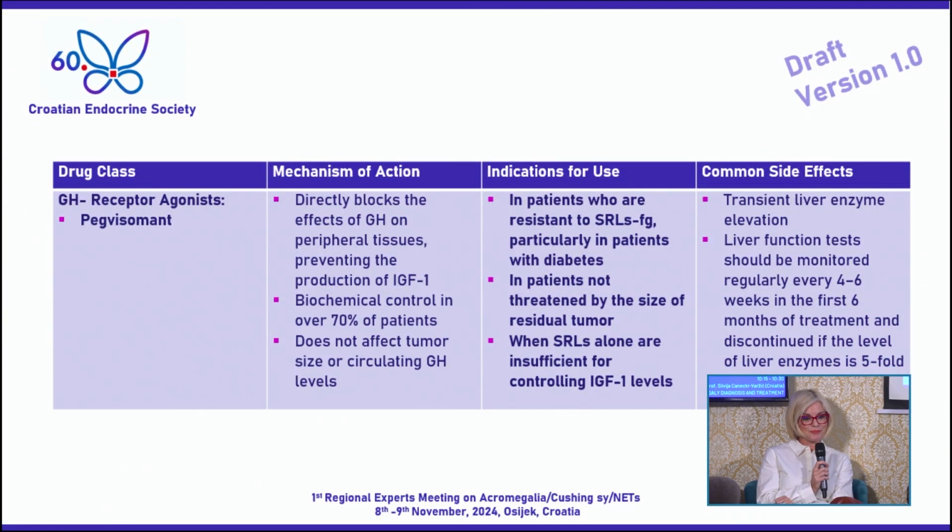The next drug class in question is growth hormone receptor antagonist, pegvisomant. Pegvisomant directly blocks the effects of growth hormone on peripheral tissues, preventing the production of IGF-1. Biochemical control is high. It is achieved in over 70% of patients. However, it does not affect the tumor size or circulating growth hormone levels.